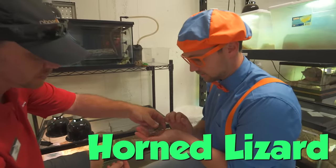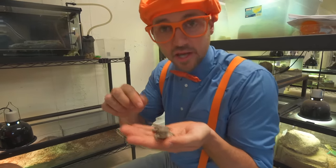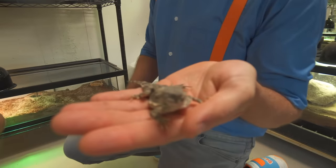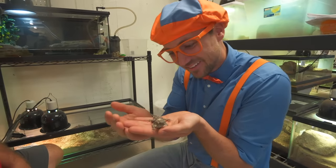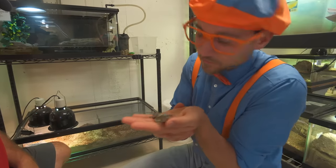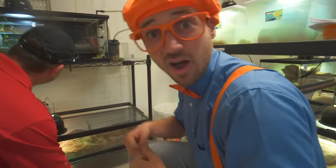Okay. Okay, thank you. Whoa, look! This is a horned lizard. Check out its horns! Wow! He's so cute! Oh, he's just hanging out. Okay, well, thank you very much. You're welcome. Okay, there you go. That was awesome! Good job! Let's go!